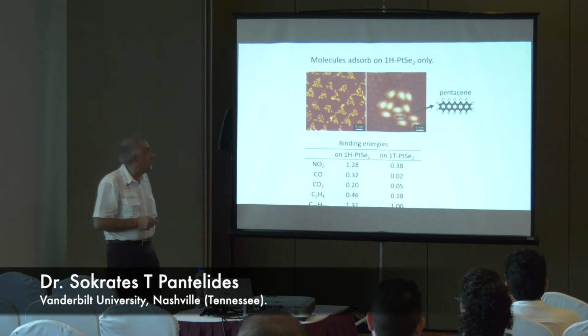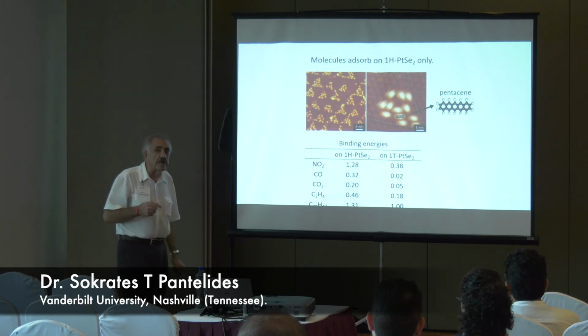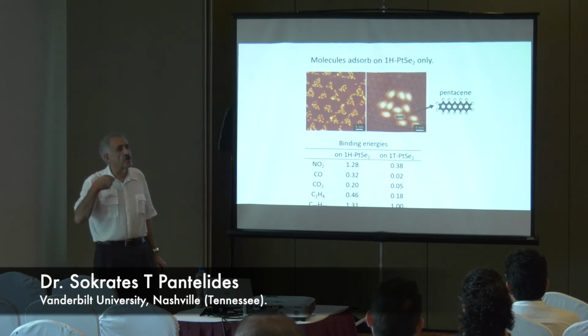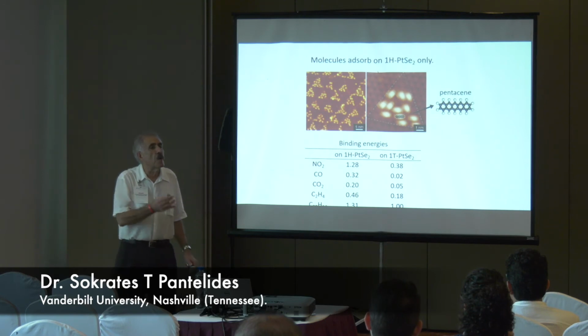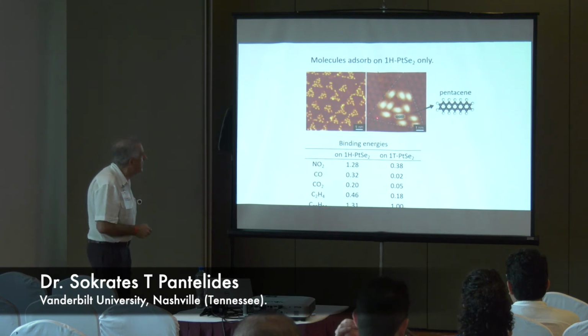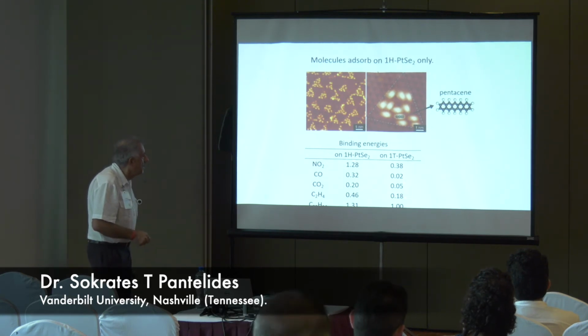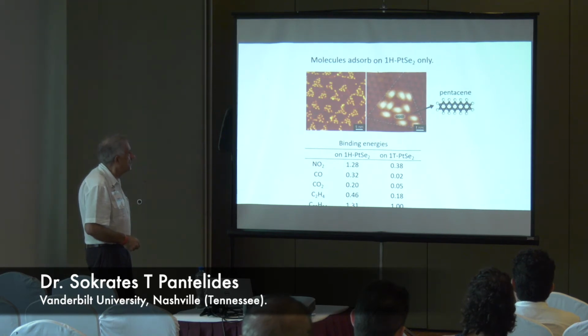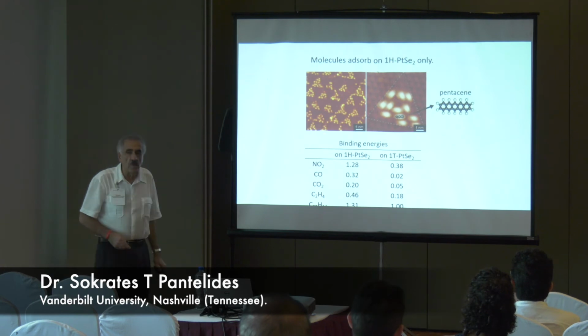And then the next idea that I contributed was, let's see if the patterning is going to be useful. Can we get molecules to selectively absorb on one or the other, so we could do catalysis or sensing in a dual way? We can have two sensors or two catalysts on the same structure. And we found in this case that all the molecules that we tried with binding energies, they always prefer to sit on the 1H structure. The binding energies on the T structure were always small. We didn't find any molecule that would bind to the other side, but you can see the selectivity. This is Pantelides, it's down here, with a very strong binding energy. It worked, at least on the one side.